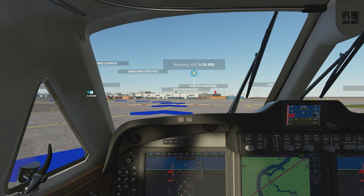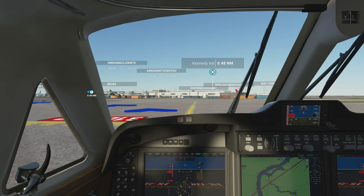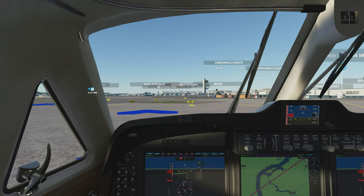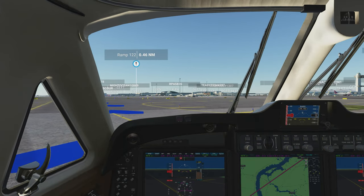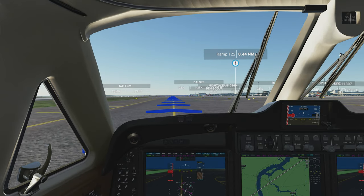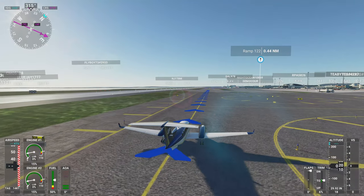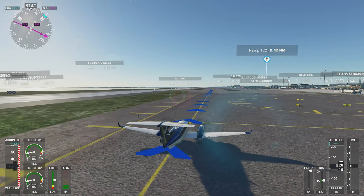See other things landing in the background there. Alright, turning and differential braking. Kind of a nice shot with the lens flare in it.